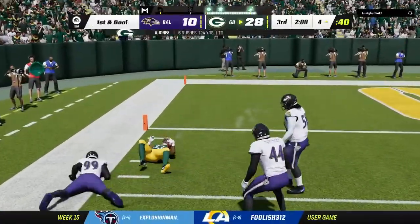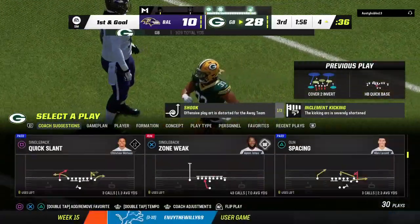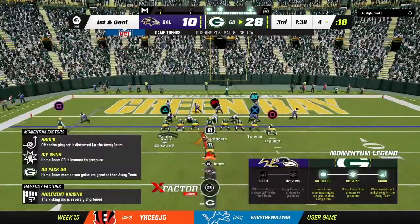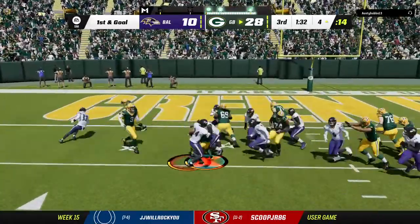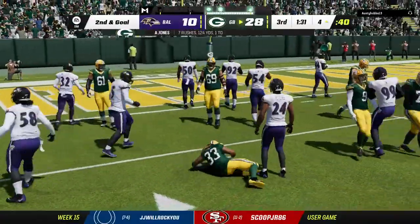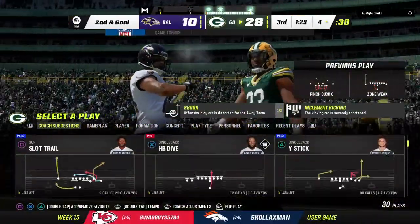And they do get him down, but not before he's able to slip it inside the 5-yard line. 124 yards rushing for him so far as his terrific season continues here. Now Jones. And he's maybe going to get this back to the 4, but that's about all. They'll say no gain on the play, and it'll be 2nd and goal.